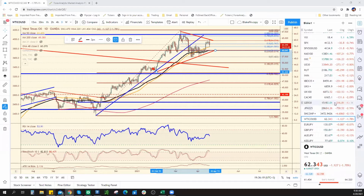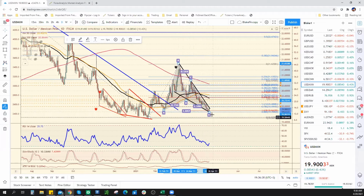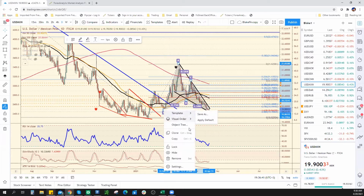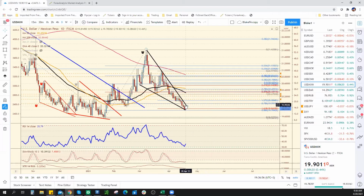A couple other things that are developing: you've got the US dollar Mexican peso. I don't know if you caught this, but Andre put in a harmonic, I believe a bat pattern, which would be this, I think is what he's looking at. But anyway, I'm still looking at it as a wedge. So I'm looking for a move back above 20, and then that's going to be a bullish reversal. Like I said, this is probably my next bullish pattern in play if we break above 20. It is stalling ahead of 20, so let's just take note of that.